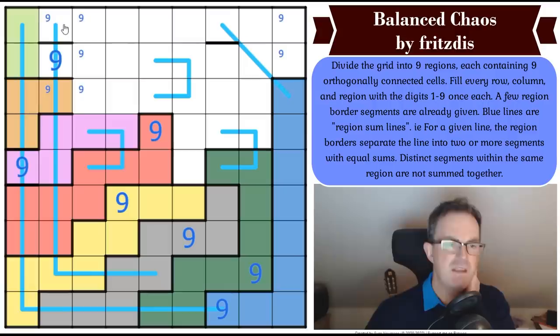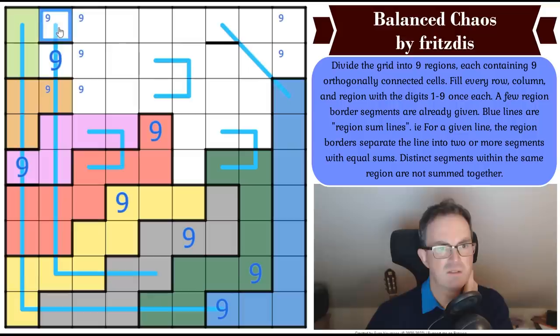Because if we did have three exits, we'd have to repeat the nine. We can't do that. We can't have three regions up here. We have to have only two regions. And if we put the nine in the middle, you can't join it with anything and make it work. So let me just, what do I want to do? I want to delete this pencil mark 9. That's not going to work.